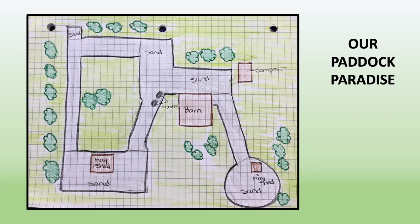With all of this in mind, we chose to divide the track system up into segments of pea gravel and sand. This has worked out remarkably well. The horses move around comfortably and enjoy a good roll and snooze in the soft sandy areas.